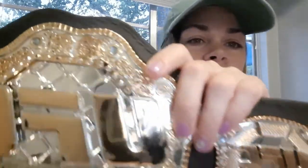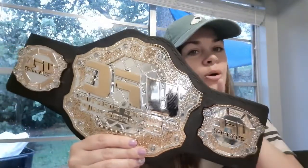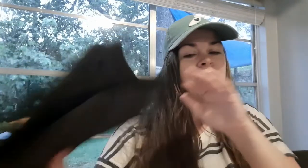And if you look right here on my U, she signed my belt. So that was like the highlight. That was so amazing. So cool. Got a picture and I got my belt signed. Just want to share that, guys, with you guys because I was so thrilled, so excited. That was Saturday night. So here's some stuff I got from the Dollar Tree.